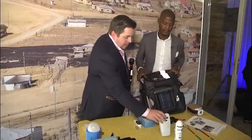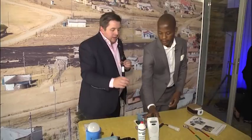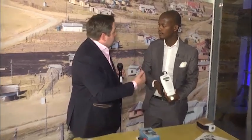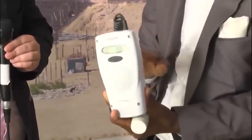And let's talk about the Doppler here, because this is also quite an interesting bit of technology, because it's almost low tech in terms of, you hand power it. Yes, you use kinetic energy to charge it. Right. You charge it for a minute, then it can work for 20 minutes.